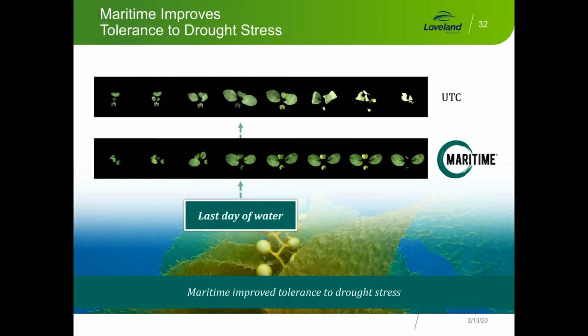Let's show you an example of the differences when we artificially introduce drought stress in some plants. This is some work that was done by our science company, Acre Sciences. They do a lot of really fantastic work for us. We've got some radish here, and on the top is the untreated, and on the bottom the plants are treated with Maritime. Look at that arrow that shows the last day of water. As we go out from that, the untreated control crashes pretty hard. I don't see any differences in the Maritime treatment in that time period. I'm not exactly sure what that time period is, but you can see what we're talking about. Maritime really affects those plants under drought conditions.